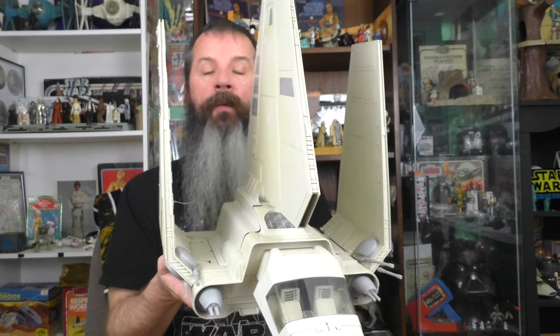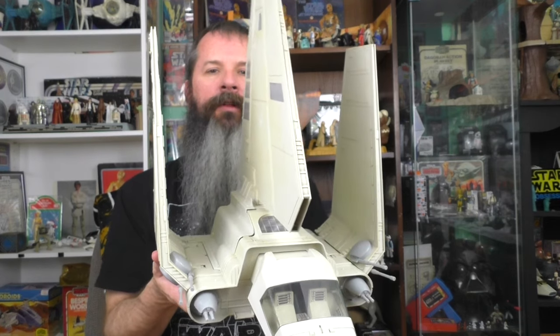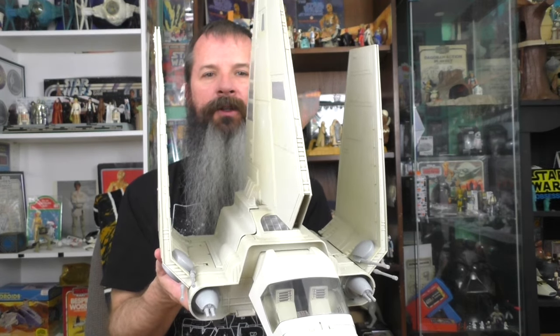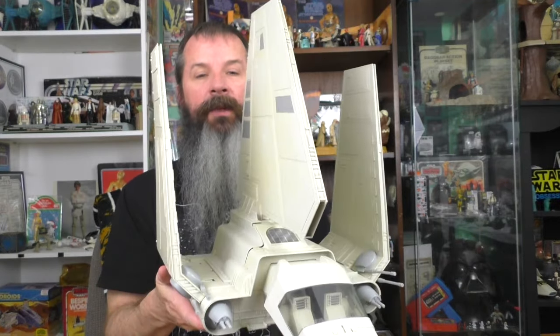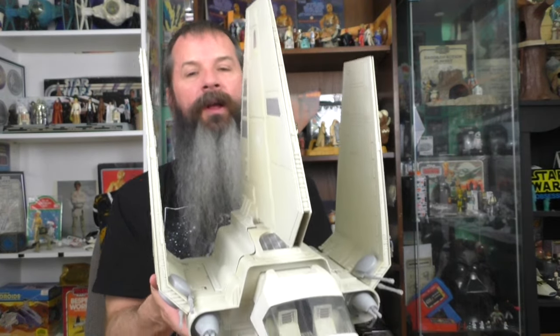Here is my Imperial Shuttle that I got in 1984. At that time I was only earning an allowance, so I basically saved my money. I walked to Toys R Us, which was probably about, I don't know, let's say half a mile away. Went in there, looked at all the toys, looked at all the cool Star Wars toys, saw this, and had to get it. Believe me, it was difficult carrying this large box all the way home.